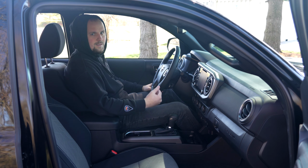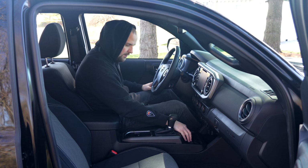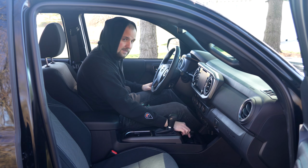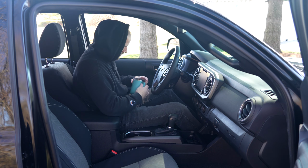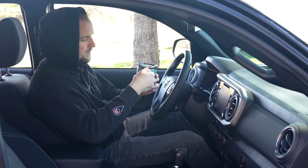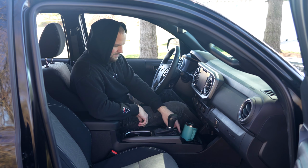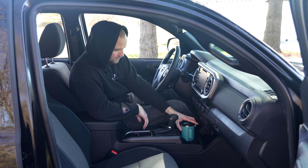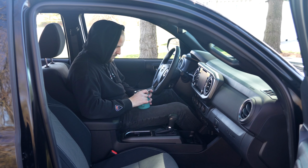So the last helpful hidden feature I have for you in the Tacoma is going to be the front cup holders and the fact that the centerpiece is removable. Why would you want to do that? Well, if you happen to have an effeminately colored insulated mug with a handle, it's not going to fit in there with the centerpiece in the way. It's not going to fit in there at all because this is too big.